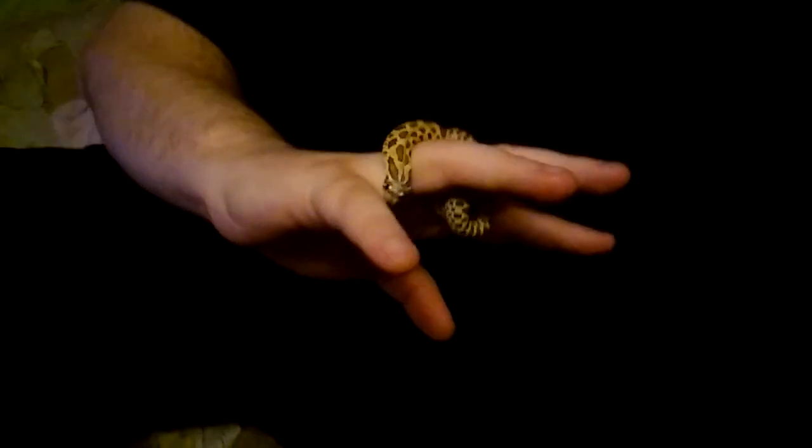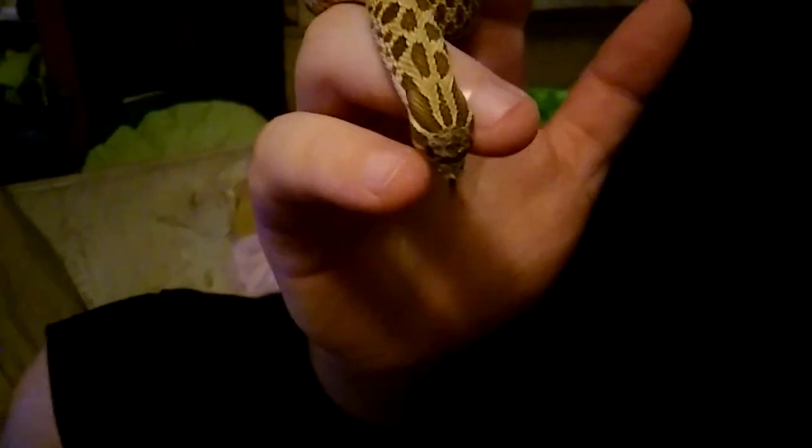I doubt they wouldn't breed. I know they have a lot of different morphs, so there's a lot of interesting things you can get from them. She's just a normal, she's not even het for anything, but I just wanted a normal one. I thought they look a lot better. I'm not really that big of a fan of the morphs for these guys. I mean, maybe in the future they'll be more interesting. Hopefully. They have a lot of different morphs, a lot to choose from.